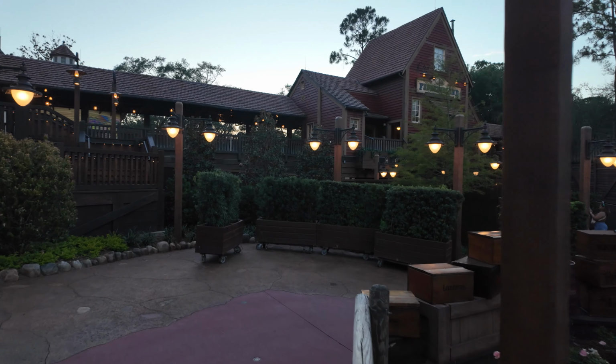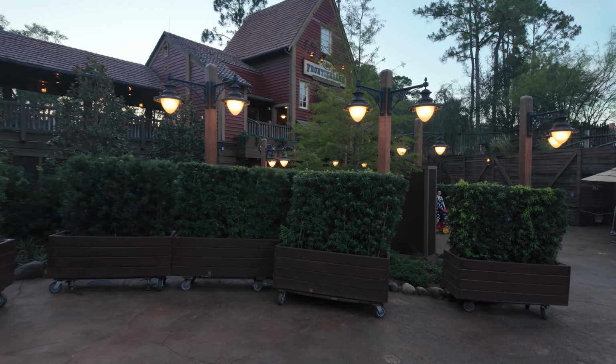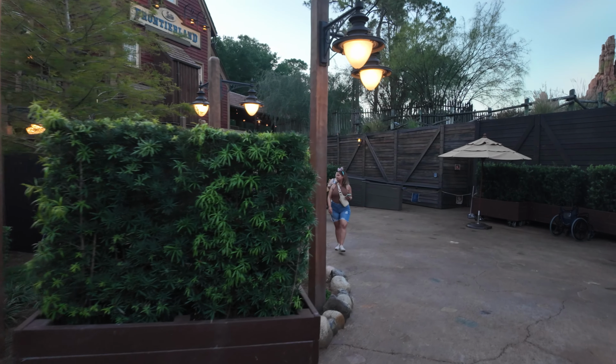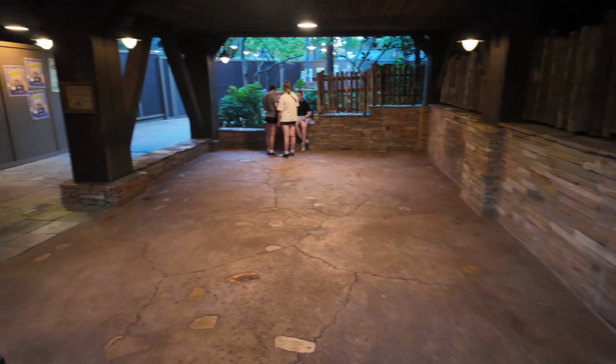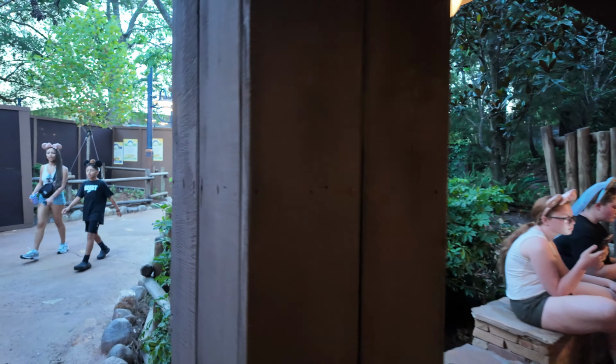But everything is still up. It does look like they're getting ready to take these walls down too. They do have the green hedges up for previews, so people don't think it's open and try to walk in. I don't think this was open before, but where there used to be a little playground back here is now all converted to stroller parking. So it's just a big open area. But it doesn't look like there's anything new back here. It's the same old restrooms.